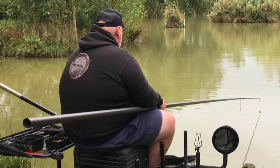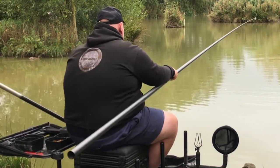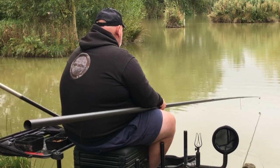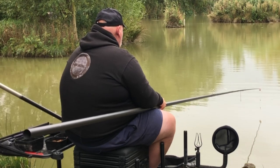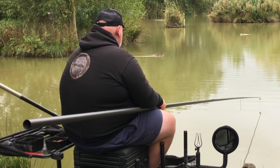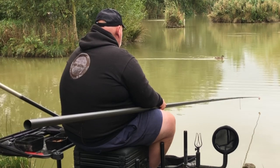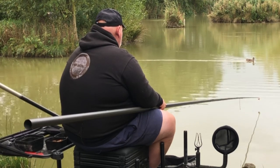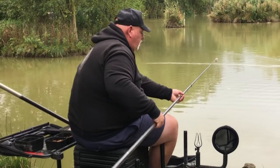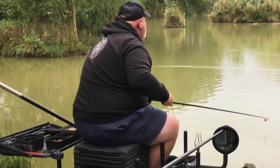Once we get these hard coming, they don't half come thick and fast. Another bite missed. Lay that rig out again. Hold the line. Let that rig straighten up. Slowly down. Some funny indications like the fish are shallow. I think it's just a matter of getting them into our feeding pattern.